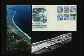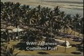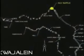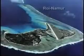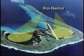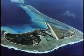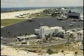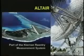However, the Micronesia region wasn't always so hospitable to the American military. During World War II, the Japanese occupied Kwajalein, and the German Navy also used the northern tip of Roi-Namur as a supply depot. In fact, the hyphen in Roi-Namur, a land bridge between the two islets, was created as a result of German soil that was used in cargo ships as ballast, being offloaded to make room for various war supplies. Today, this added soil stability allows for the positioning of a sophisticated array of radar equipment, such as the Kernan re-entry measurement system that tracks the incoming projectiles.